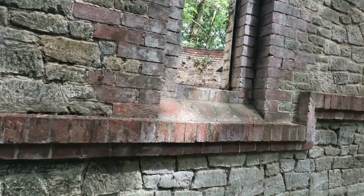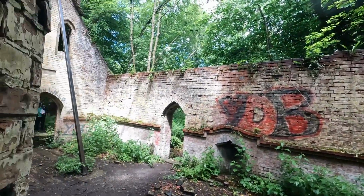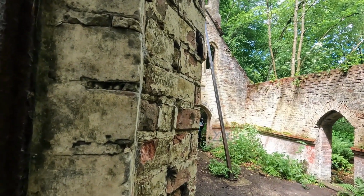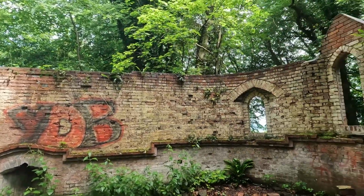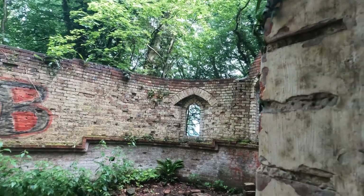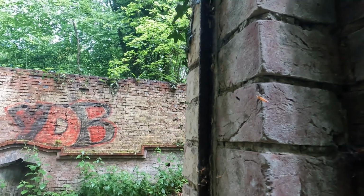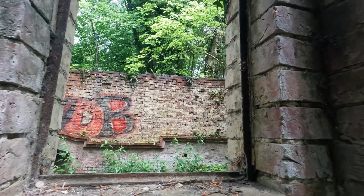Let me just see if I can stand here and show you inside that way. And then there's the wall. Sorry about the shaky camera, but I'm reaching up into a window. And you can see around the outside of the surrounds of the windows there's an old metal frame, and it's on all of them.